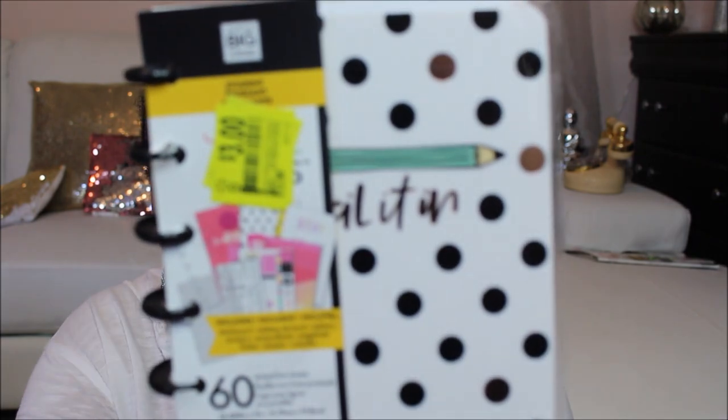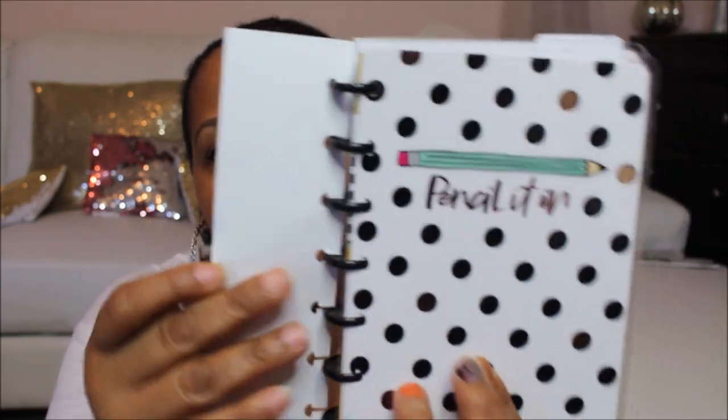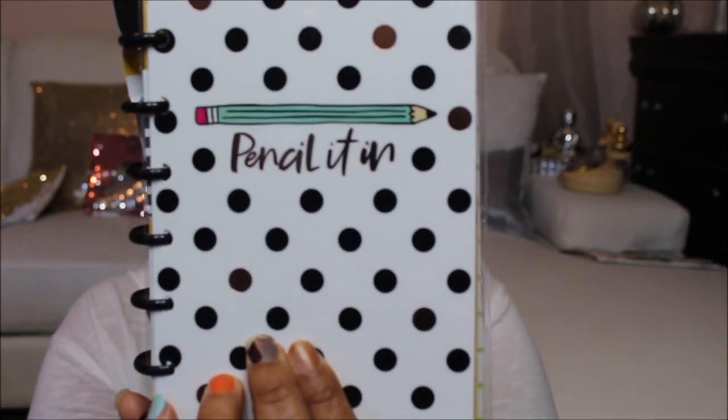Then I got a notebook. And this was $3. And it was regularly $12.88. And hopefully you can see that. $3. Let's see. Pull that off. This is what it looks like on the front.